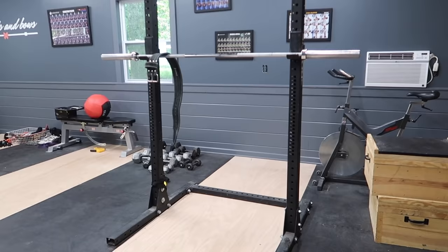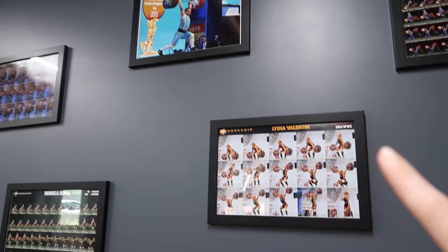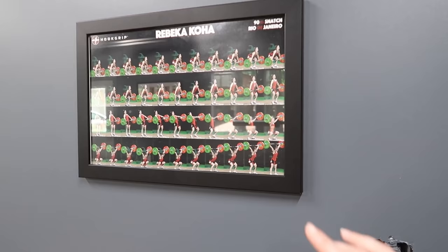I just hung up all these hook grip posters. These are my new training partners. I got Morgan King, Ilya, Lydia. Lydia's my favorite. Rebecca Koha. And this is crazy. This is a 90 kilo snatch from the Olympics. And now she's attempting well over 100 kilo snatches. She is a badass. And Louise up there, Mr. Speedy Gonzalez.